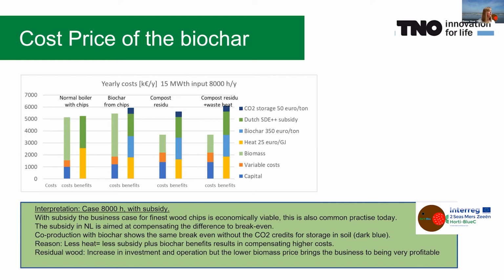If you would go to the next step, the biochar production in combination with energy, then you see again that you have a smaller yellow bar, which is the heat, but you have the revenues of the biochar, the blue, and then you have the subsidy, and maybe even, if you can make it happen, the CO2 credits for storing biochar into the soil. If the carbon storage credits these days go for 50 euro per ton, I don't see a reason why you would not get it for storing biochar in the soil after using it in the greenhouse.